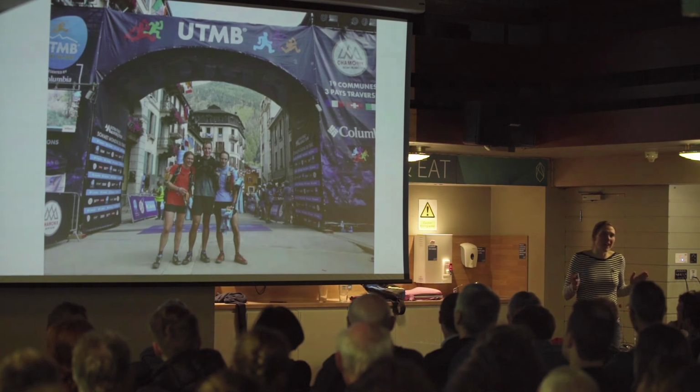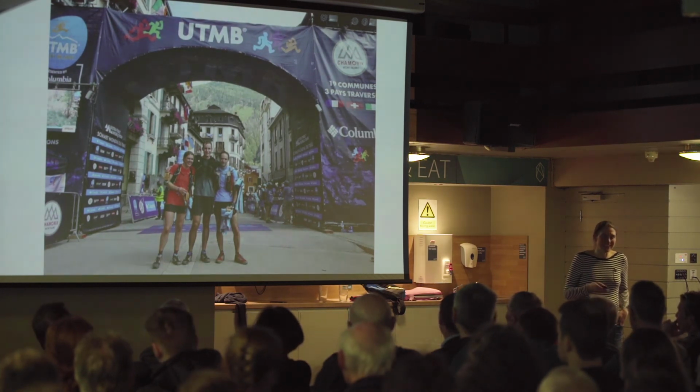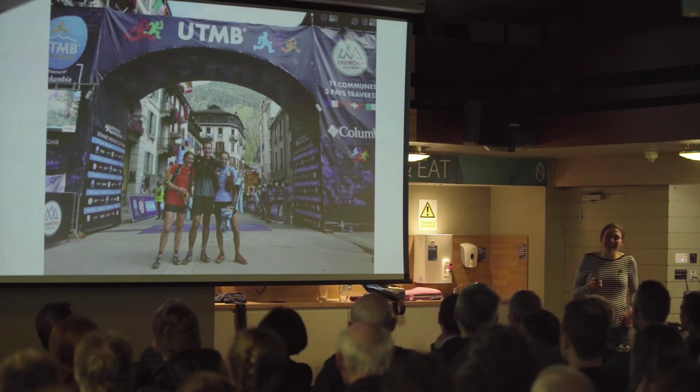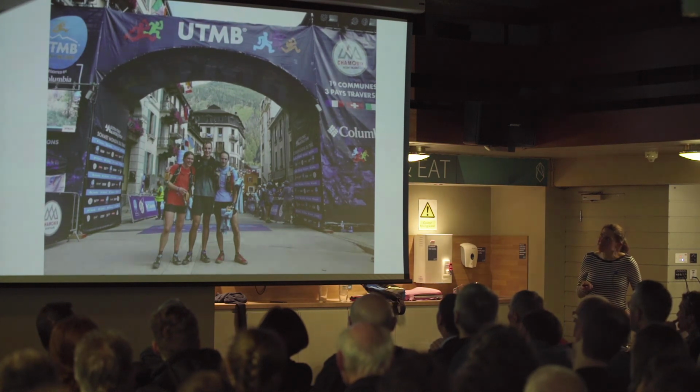They have this cut-off time where they don't let you finish the PTL for a couple of hours before the UTMB starts, because you might get in the way. But we were lucky to squeeze in under that, and we had pizzas and beer, and sat out in one of those cafes and watched the UTMB start. So it was pretty special.